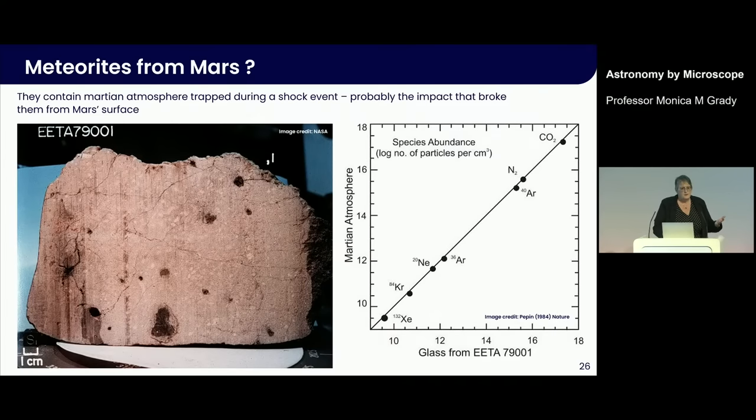We've got meteorites from Mars. How do we know they're from Mars? We haven't got any samples that have been brought directly back from Mars. However, this is a meteorite which was collected in Antarctica in 1979, and it's got these pockets of glass in. And when you dig out a pocket of that glass and melt it, gas comes out. And the composition of that gas is identical to the composition of Mars's atmosphere.